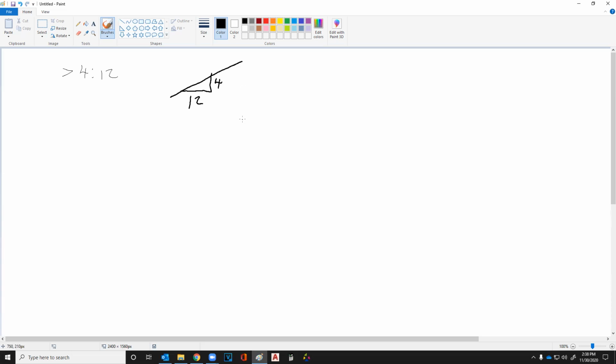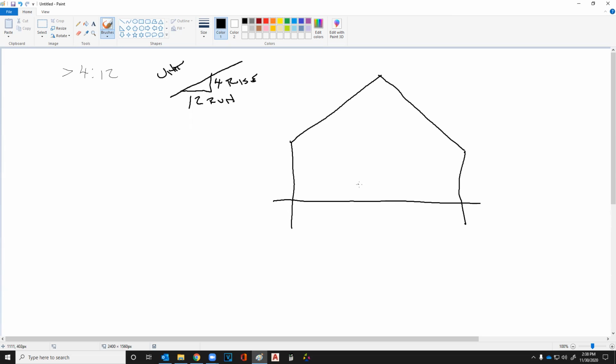I've seen it a hundred thousand different ways. Rise over run. So this is the rise and this is the run. Now this is the unit. All right, so this is the unit rise over run. So we're talking about the unit rise and the unit run, not the total. So, you know, if we're looking at a building, then we have the span here, which is from end to end. Now, if we're talking about a shed roof, the span and the run are the same, run and span. But when we're talking about a gable roof like this, half of that span is the run.